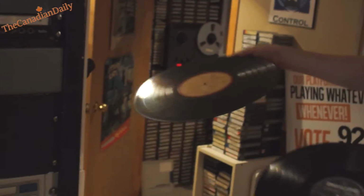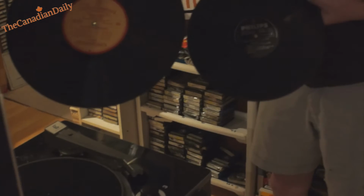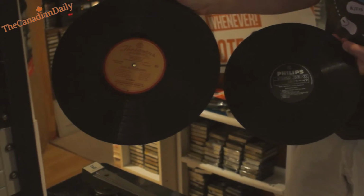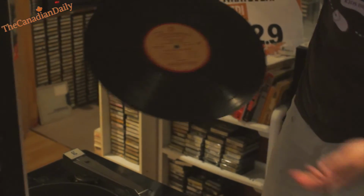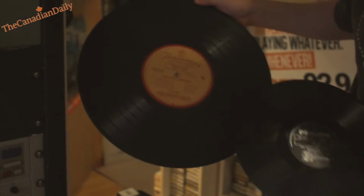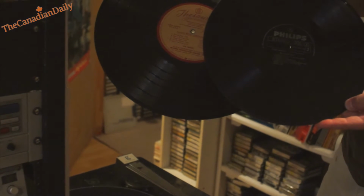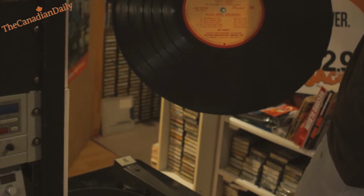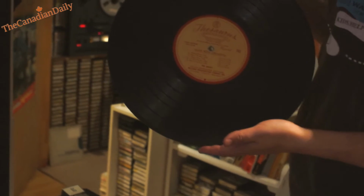Well, let's give you an example here. There's a 33 on the right, an LP, and a transcription on the left. Strangely enough, you can make a good point that this, the Micro Groove 33 1/3, was the son of the 16-inch 33 1/3 transcription. So this played at 33 1/3 as well.